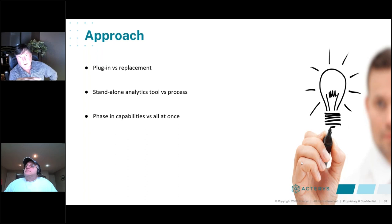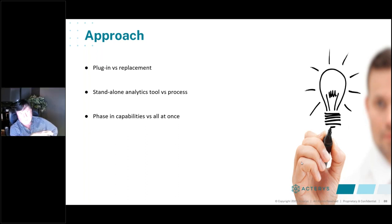Thank you. So I just want to close off here with a couple of things. To this point, I've been talking about an enterprise-wide system, but the reality is that a lot of companies already have existing tools. So the way Acterys is structured, you can use it as a plug-in to address gaps versus just replacing what you've got. Also, one thing that's different is that you can use it on a standalone basis to do analytics, for example, cost reduction. And it's also structured in a way where you can phase these capabilities in over time versus all at once. So a couple of points to make.